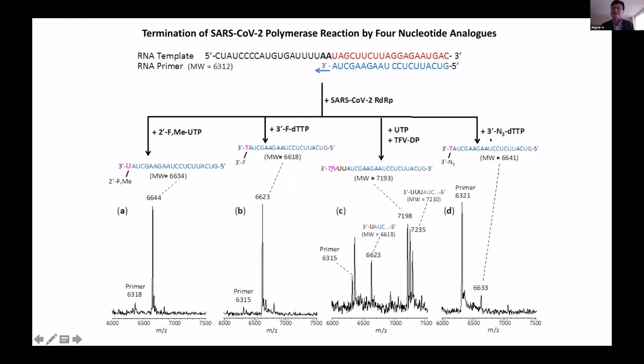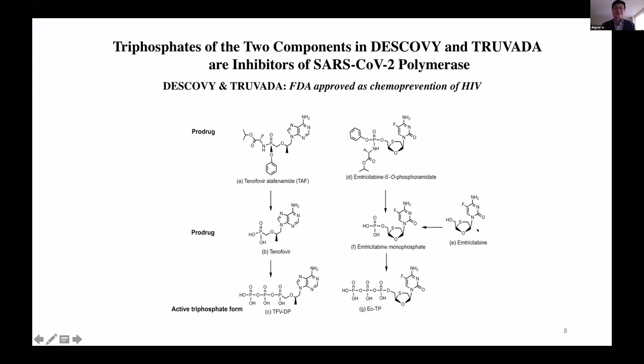So next is AZT. It also terminates, but not as efficiently. We need to further optimize these reactions. So next we evaluate the combination of 2 molecules, tenofovir in combination with emtricitabine.